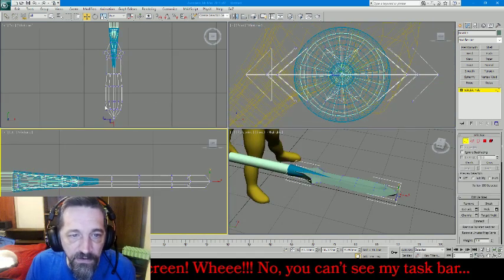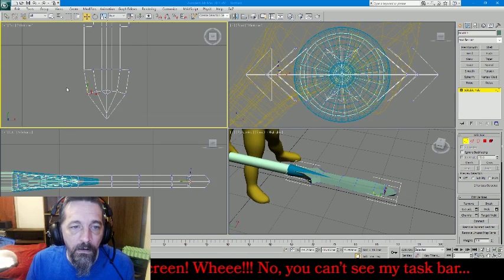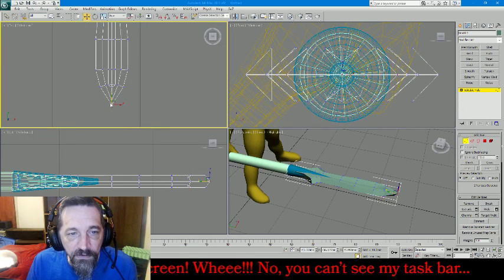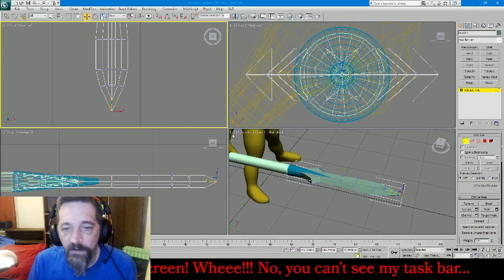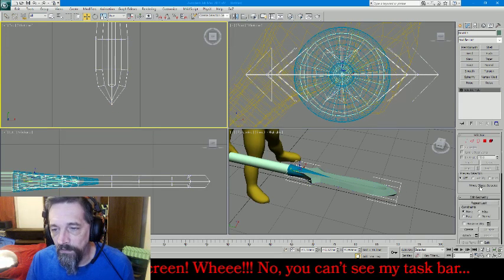All right, I'm going to select these. I'm going to X scale them a little bit. Then I'm going to select the tip. And we want this to look like an even blend, so we're going to need to pull this out more. There we go. Oh, shnikes, the whole nonsense. I forgot about the cut.